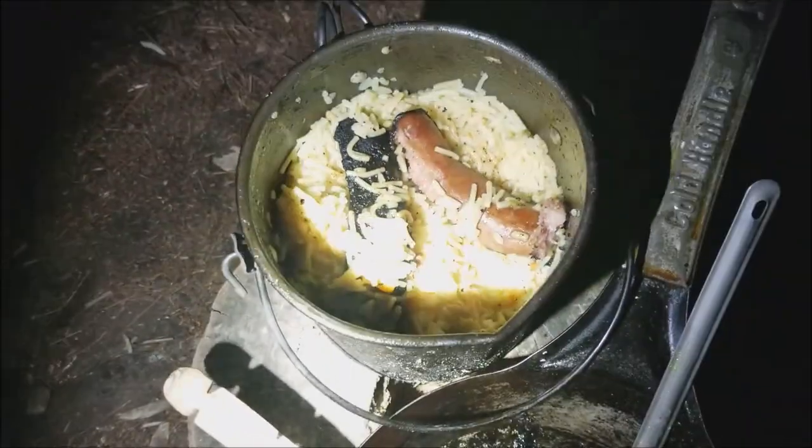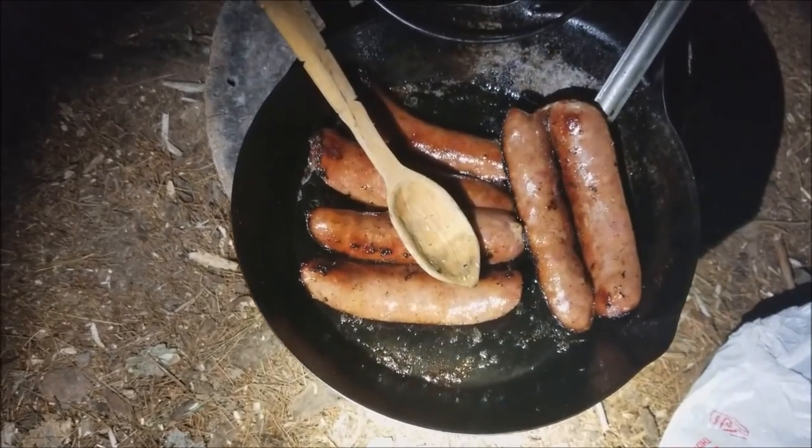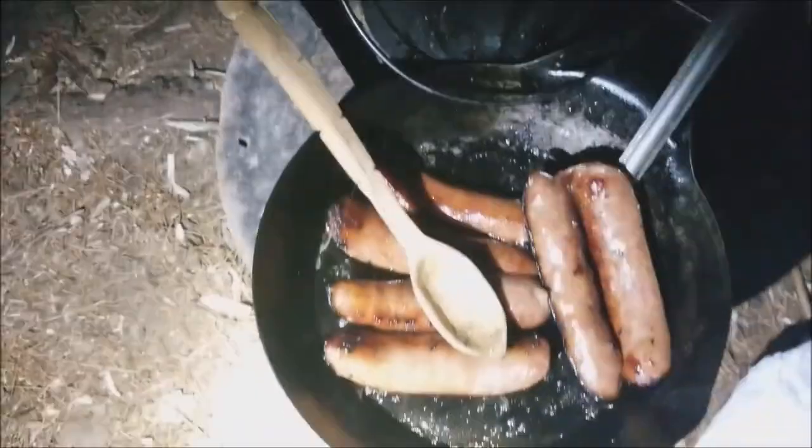I was putting the saw away. I lost track of time. Hunger's the best spice. It's so edible. Yeah, that'll be good.